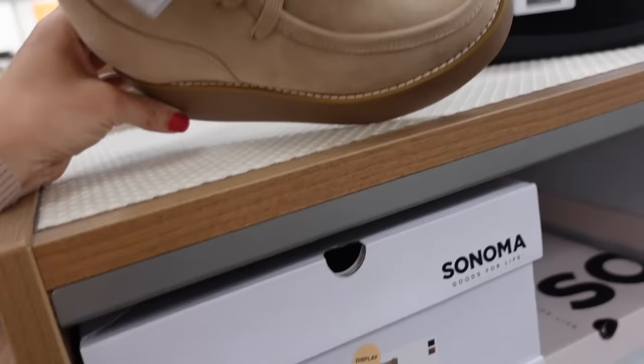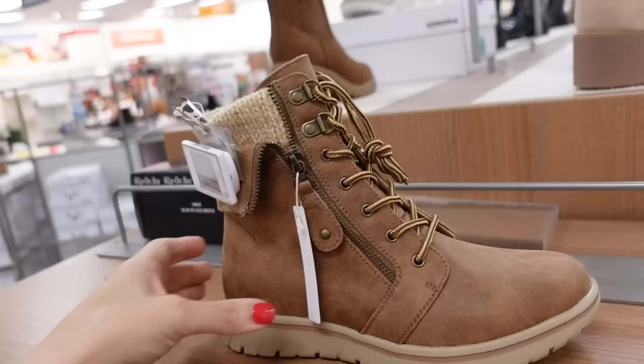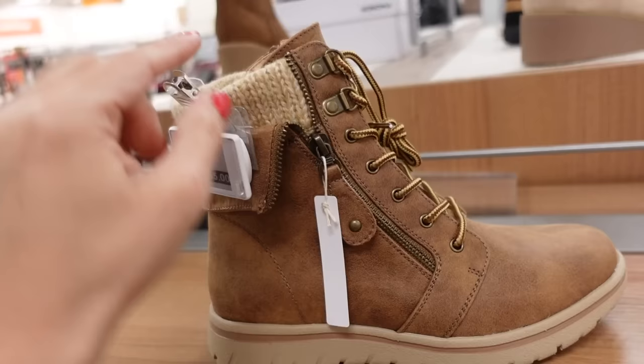Platform boot from Sonoma, so these have that rounded toe, zipper on the inside, they're regularly $69.99. So this new hiker boot, that's the brand, these have the rounded toe, the zipper detail with the knit, and then the zipper on the inside, these are $85.